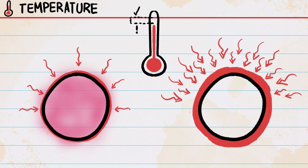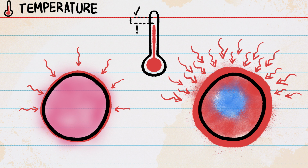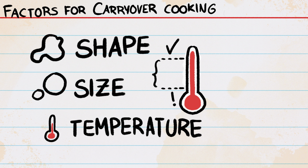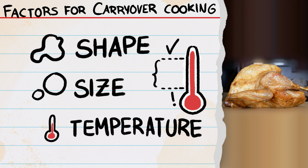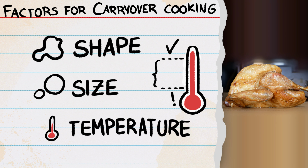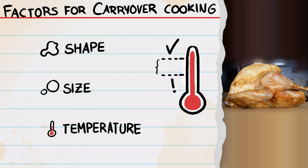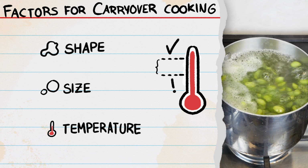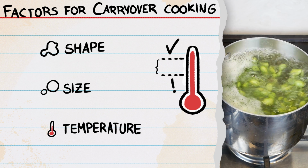But if you're cooking at a high temperature, probably because you want that delicious gradient between a sizzling, crusty surface and a less cooked middle, you'll see much more carryover. The more of these risk factors you have, the more carryover you'll need to account for. The interior of a big round turkey cooked hot could increase by as much as 15 degrees Fahrenheit after you take it out of the oven. The fewer risk factors, the less carryover you can expect. Vegetables, for instance, are generally small and have lots of surface area, so they're much less prone to carryover.